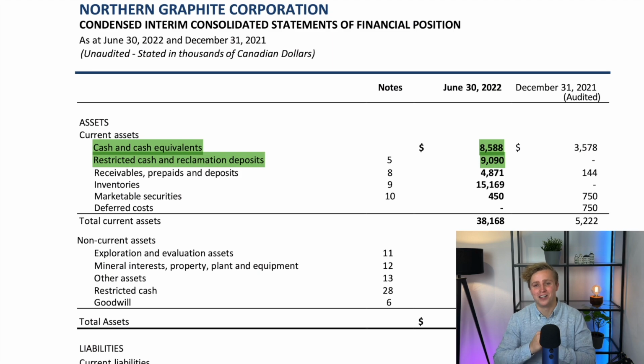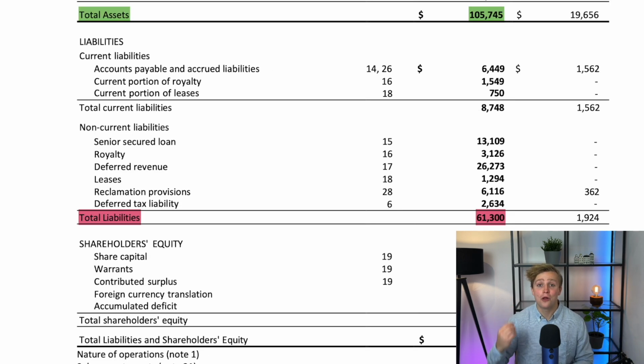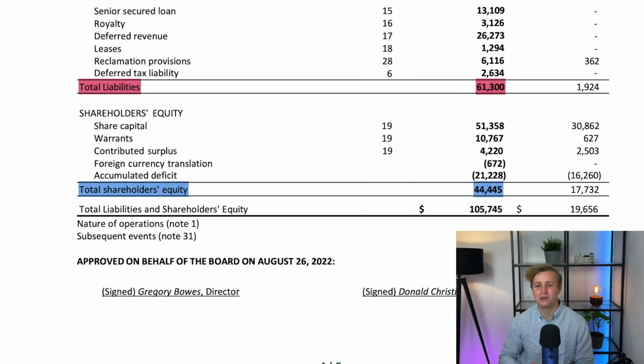Now onto the financials. Back on the 30th of June 2022, the company was sitting on roughly $9 million in cash plus an additional $9 million in deposits. It also had quite a bit in inventories at about $15 million thanks to their Lac des Îles property. And if we take all their assets, so $105 million, and subtract all their liabilities, so $61 million, we get to the shareholders' equity of $44 million, meaning the company should be worth $44 million based on a book value basis.